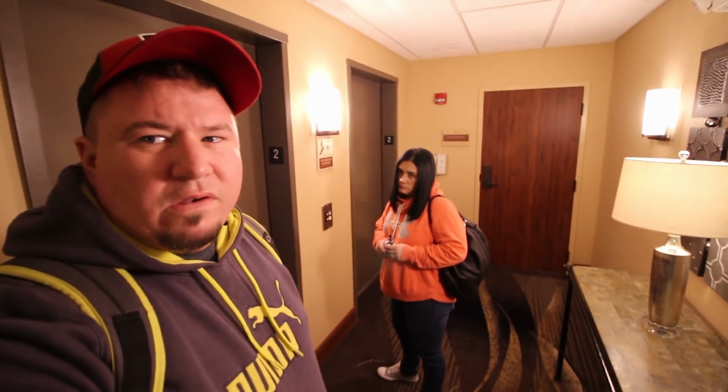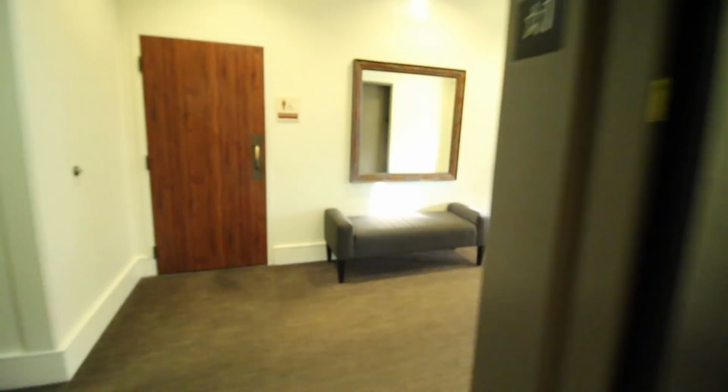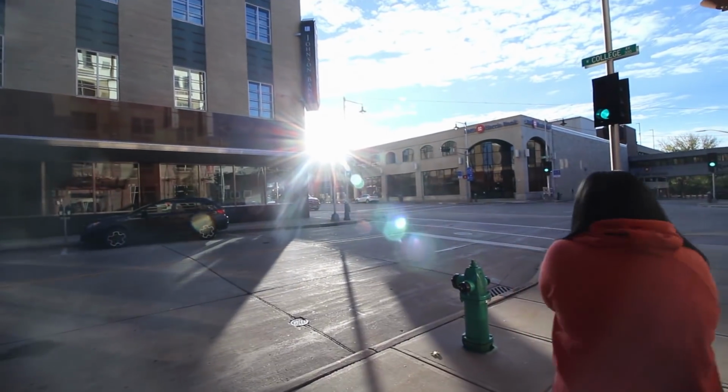We're getting ready to tour the Gravely factory today. Me and my lovely wife, Andrea. So we're getting ready to head downstairs and meet everybody. It's freezing, but the sun's out at least. It's been cloudy the whole time we've been here, but.